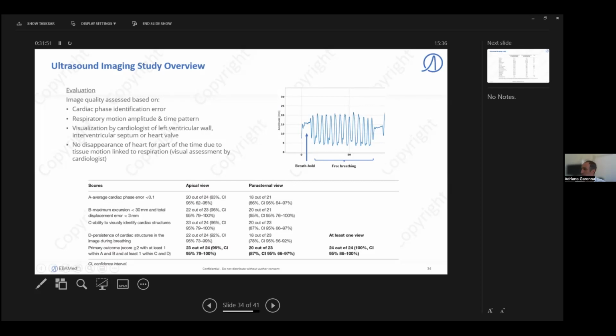You see here an example trace coming out from our software, from the ultrasound, where you see amplitude versus time. You very clearly can distinguish a breath hold and the free breathing cycles of respiration. So if you look at the results in the bottom figure, you see that overall you have sufficient image quality for at least one of the two views. You have good image quality for all patients.